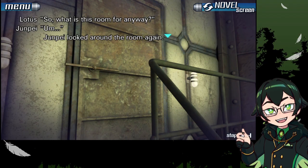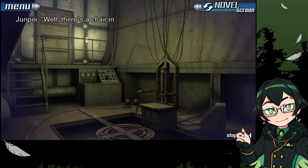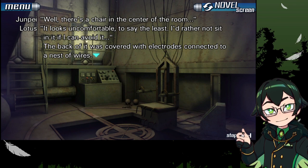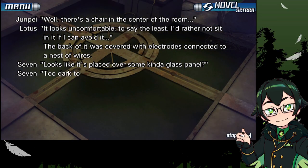Junpei looked around the room again. Well, there's a chair in the center of the room. Oh, looks uncomfortable to say the least. I'd rather not sit in it if I can avoid it. The back of it was covered with electrodes connected to a nest of wires. Looks like it's placed over some kind of glass panel. Too dark to look through it, though.